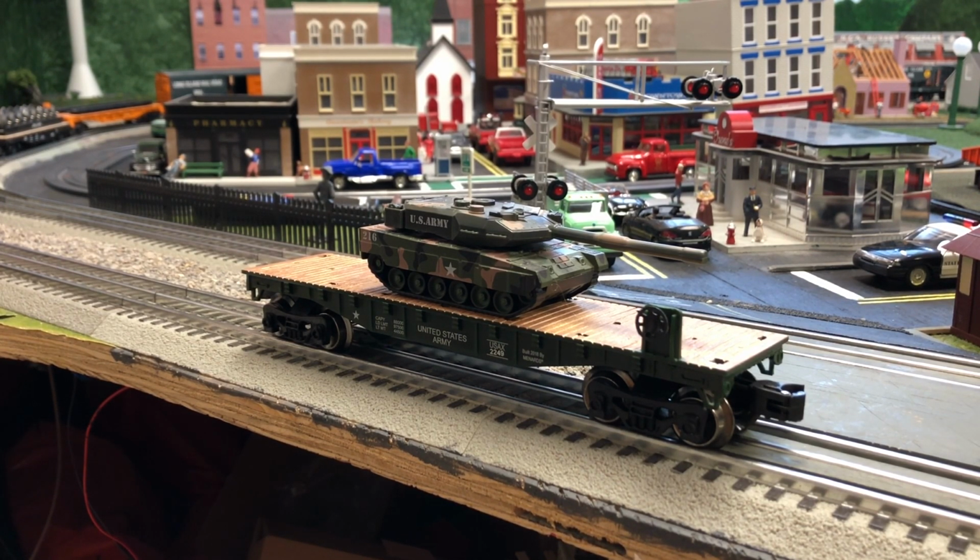Alright, I promise this is the last freight car before I show off my favorite freight cars ever made for the O-scale market. But this is a Menards 027 flat car with the tank on top. I think it's really cool that Menards is able to put out a piece like this, and I paid like 20 bucks for it, and then I got a free lighted vehicle that has a value of $30 alongside that. So for $20 I got this and a vehicle with lights, which is unbeatable by any manufacturer or train store.